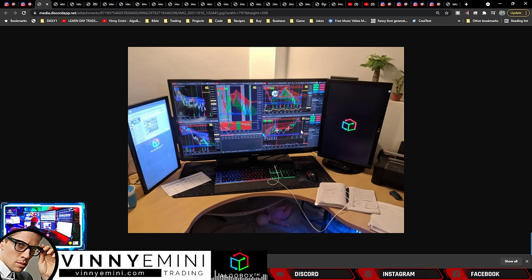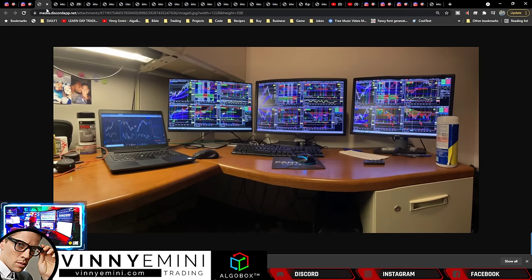But yes, as far as this configuration goes, that type of style setup, it's good. It looks like this might be a standard monitor size though, so maybe that's why this is like this. But yeah, this is a good configuration in general.